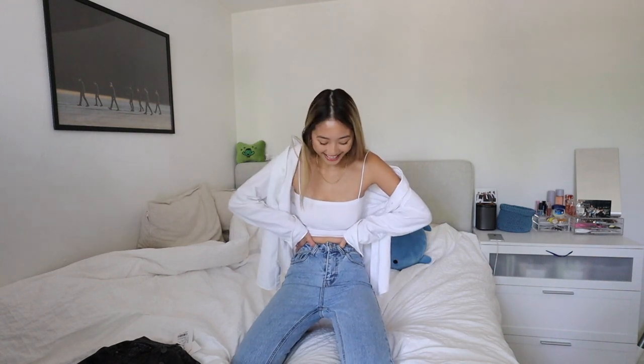Okay, wow. These jeans that I have on right now. Oh my god, I'm in love. I was searching for a pair of jeans like this for so long. These are the 5kg washed straight cut jeans from Chuu. These are a little bit more on the pricier side. They are around $50-ish. But so worth it. Oh my god.